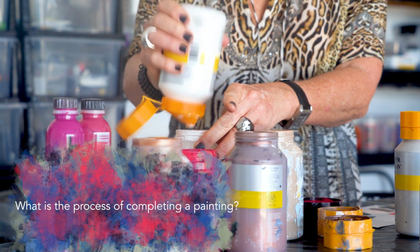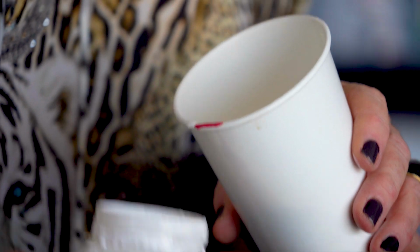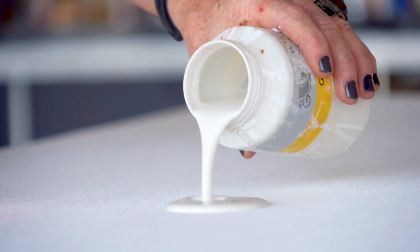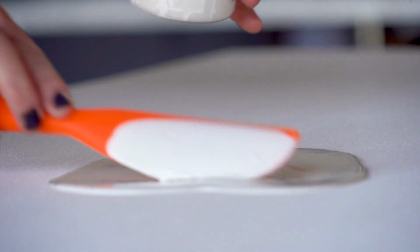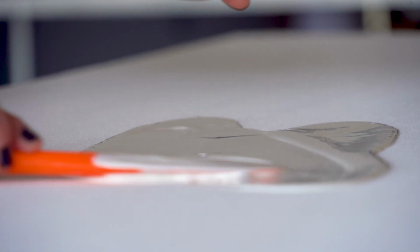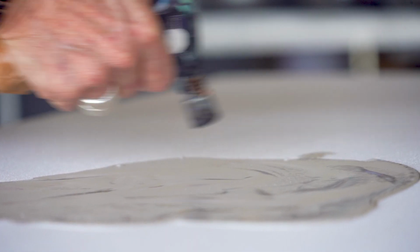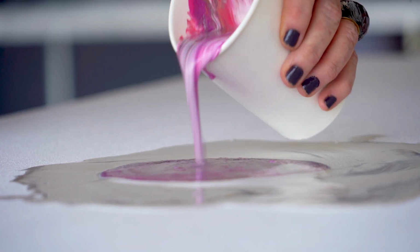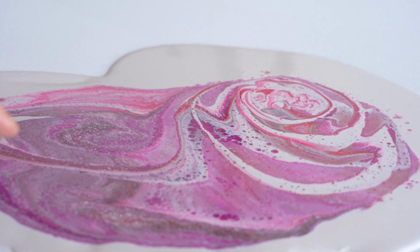People think it's an easy technique, but it's actually not. It's very frustrating, it's very expensive, and despite what people say, that you can use house paint, you simply cannot. Absolutely not. That is the biggest no-no. You can't use house paint, especially if you're selling your work. If anybody's starting out in flow art, start out with cheap paints and try it, and develop your technique, because everybody has a different technique.